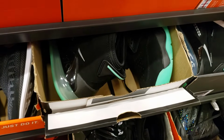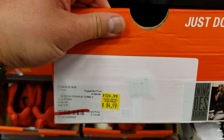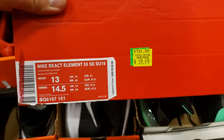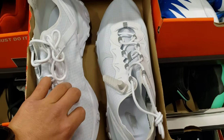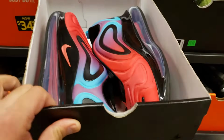So you got these, okay. Still got the 270s, the Mars 270s. Pegasus Turbo, ooh, that's a really good deal. $85, 12 and a half. That's crazy. Come on. Oh, size 13 people got the Elements, $60. The all white Elements, $60, 30% off on top of that, man. That's what's up. I got a little bit for these size 13 people. $95, 30% off, 95, not bad.